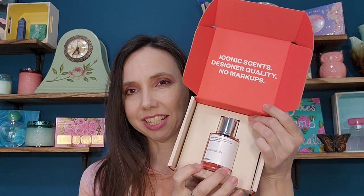And there's the scent. The first one is Citrus Neroli, and I wanted something that was summery and citrusy. I was just in the mood for that, and then I wanted one that was more springtime and lightly floral, a bright floral. So I chose Citrus Neroli and Floral Sandalwood. Citrus Neroli.